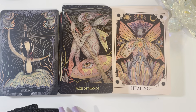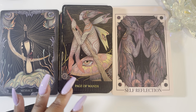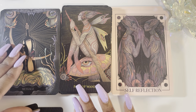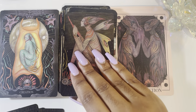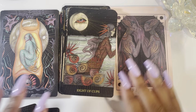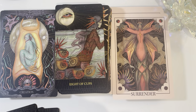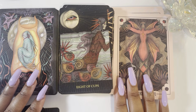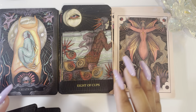And then we have Message, the Page of Wands, and self-reflection. Okay, these are all really beautiful, really beautiful. And like I said, I don't let decks into my collection unless I have somewhere for them to go and something they can fit with and work with. So I really wanted to make sure that I got the oracles and not just the tarot. I wanted something that will work really good with each other.